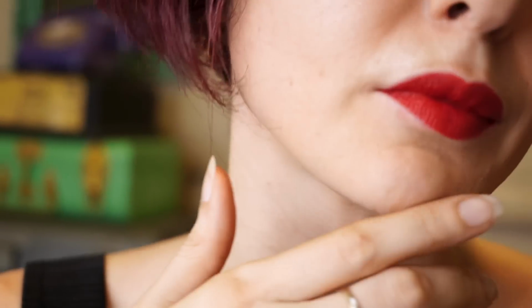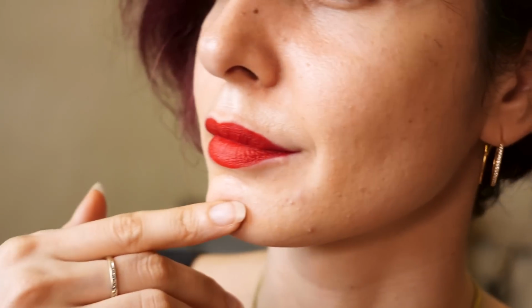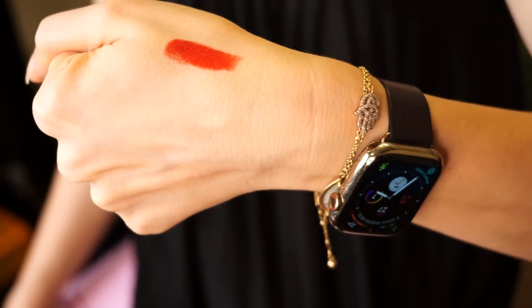Time for the red. So you definitely see the intensity and the extra matte-ness with the red. It is really intense, but it looks pretty amazing. I'm loving the shade, and I feel like I haven't worn a lot of red in the pandemic, but I really want to wear more of this. What do you guys think? I'm also going to swatch it here to show you guys what it looks like here as well, even though it's already here.